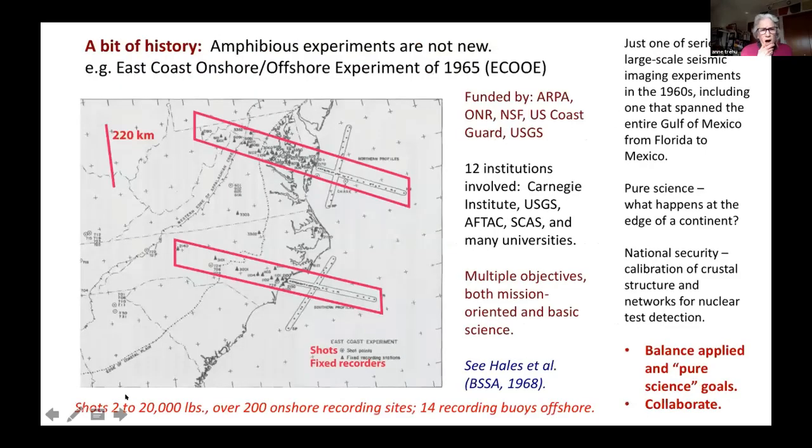There. I do want to remind us all that amphibious experiments are not new. In the 1960s, there were some very large, very ambitious experiments. This one on the East Coast was funded by ARPA, ONR, NSF, the Coast Guard, and USGS with 2,000 to 2,000 pound shots. Those are these spots offshore. 200 plus seismometers onshore and buoys offshore, 12 institutions involved, and multiple objectives, both mission-oriented and basic science. There's a reference for that.